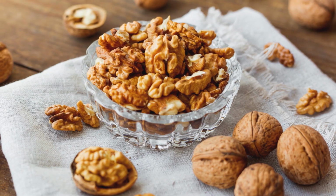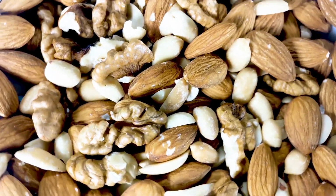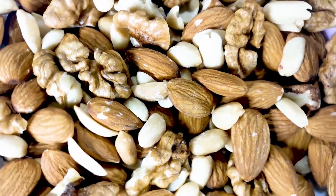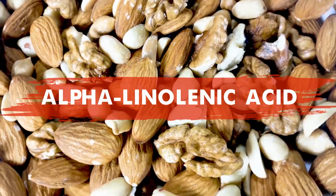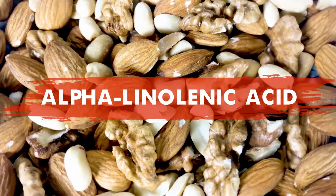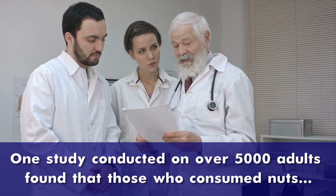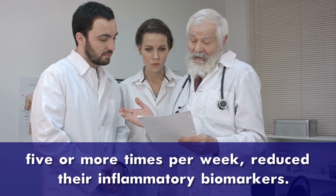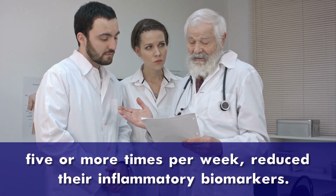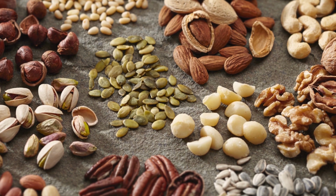However, walnuts in particular stand out from the crowd. They have the highest levels of an omega-3 fatty acid called alpha-linolenic acid, which is very beneficial for its anti-inflammatory properties. One study conducted on over 5,000 adults found that those who consumed nuts 5 or more times per week reduced their inflammatory biomarkers. Not only that, they provide an excellent amount of important nutrients.